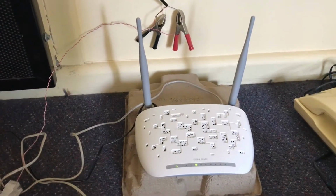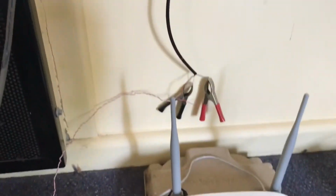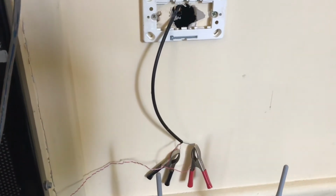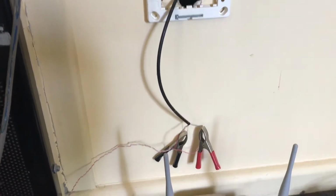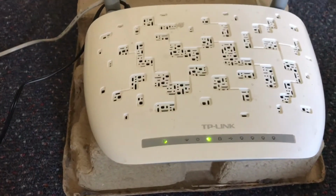It's passing all specs. I've just bypassed the customer's socket, taken that off and put my alligator clips on and going directly into the modem. And as you can see, it's connected directly to the customer's lead-in cable. He's got no internal cabling inside this house, so that's Telstra network cable right there. And we've got the modem router connected and we're not getting any signal.